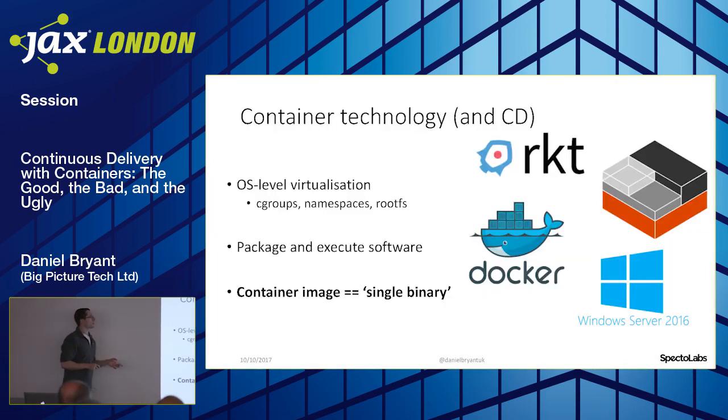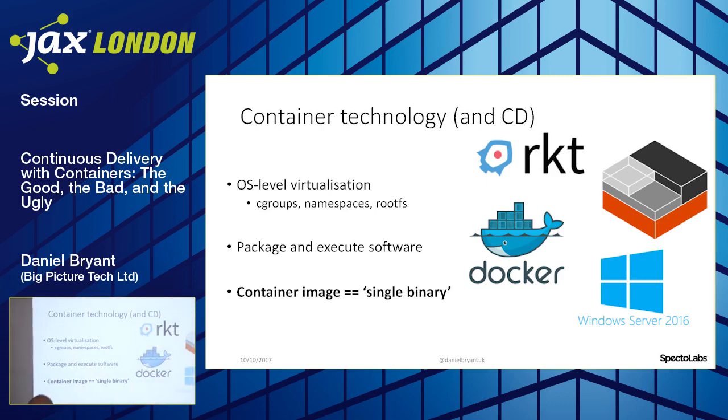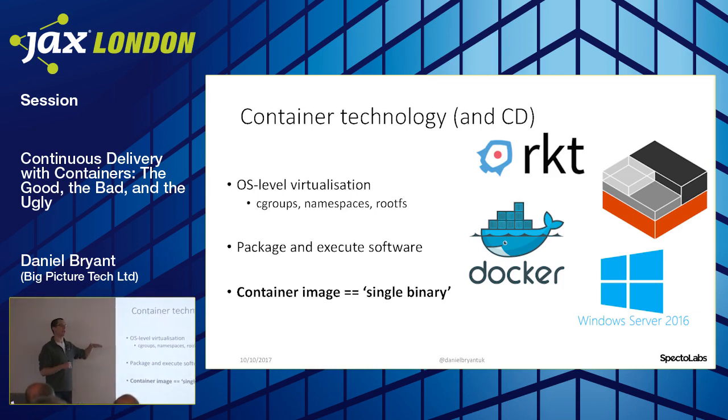The impact of containers on CD. Well, Docker have done an amazing job in terms of putting a nice API on containers and marketing it really well. But containers, LXC in particular, have been around for many years, BSD jails, all that kind of stuff. A hat tip to Solaris as well, with the zones. It's fundamentally OS level virtualization.